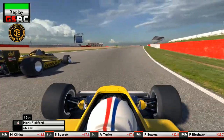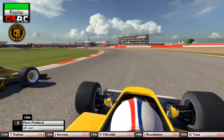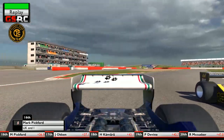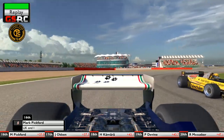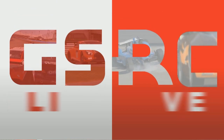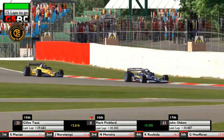Going to watch on board here. Pickford coming through Bridge, being brave, braking very late into Priory, trusting that that car was going to stay to the inside. And just like his rear wing, Mark Pickford makes cat tracks, moves himself farther forward.